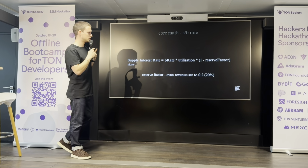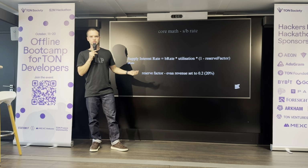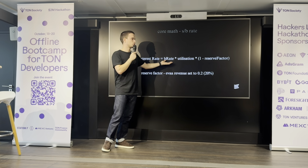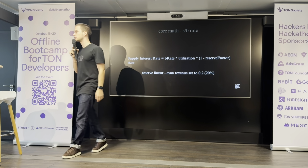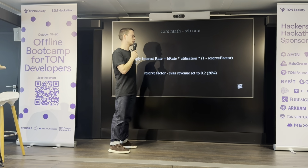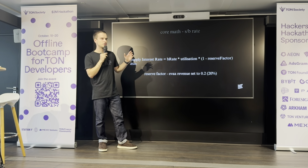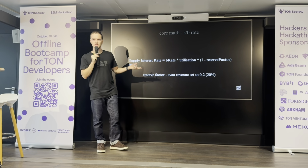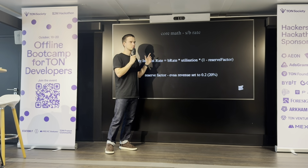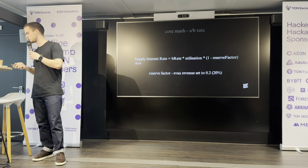So supply interest rate is really simple. It's borrow rate multiplied by utilization. So how many tokens were utilized, meaning borrowed, and we just multiply the borrow rate by this utilization, and after this we multiply it by 1 minus reserve factor. Reserve factor is a config parameter, and basically it says how much revenue EVA will generate on the debt repayment. And yeah, that's the delta between APYs, supply interest and borrow interest, that EVA reserves for itself.